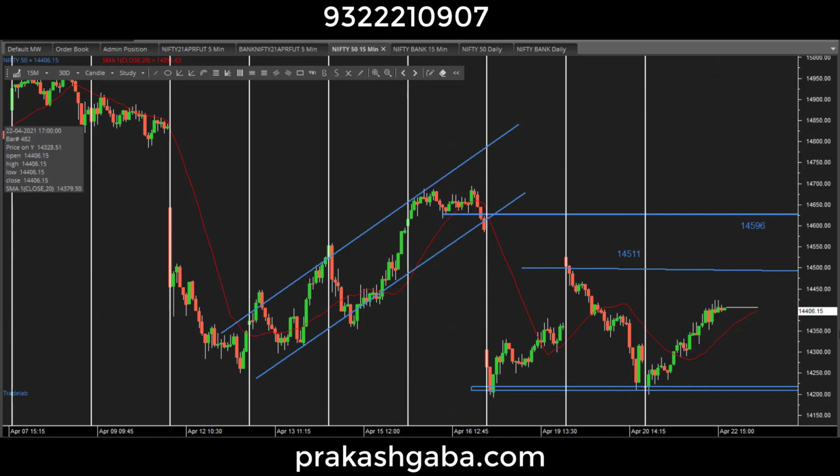Now, if it decides to go up, Nifty, then I have a feeling it can go up to maybe around this 14,500 mark. And if it decides to stay up, then possibly closer to 14,596, which is around figure of 16,000. There is a resistance out here. This is Nifty. Let us look at Nifty Bank internally.